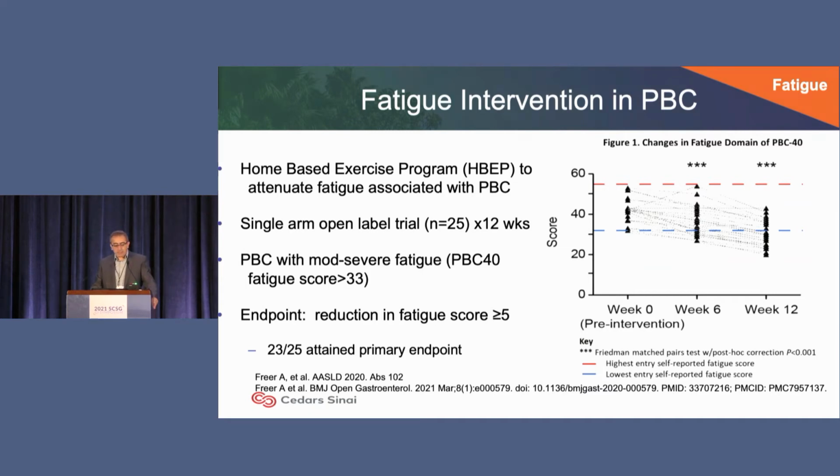So now in my practice, I tell patients, even though you have fatigue, you have to break the cycle. Any form of exercise usually helps. And this is the only positive study for fatigue that I found in the literature.